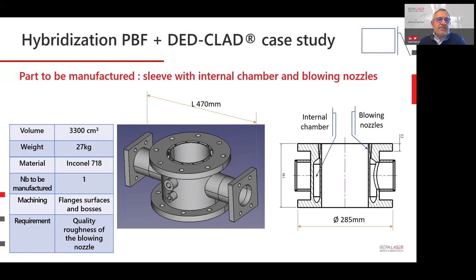So let me now conclude, make the first conclusion with an application of this concept on an industrial part. It's a real industrial part in this case. This part is a sleeve with internal chamber and blowing nozzle. So you can see the picture of the part. And here you have the internal chamber. And here you can see the blowing nozzle.